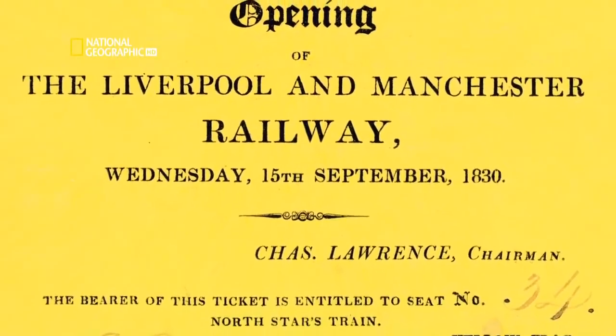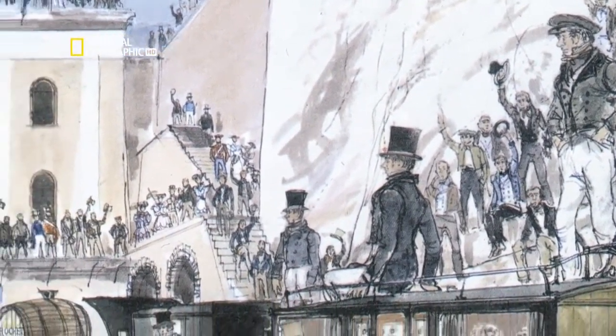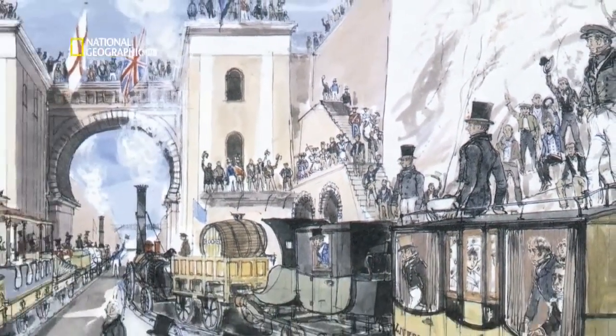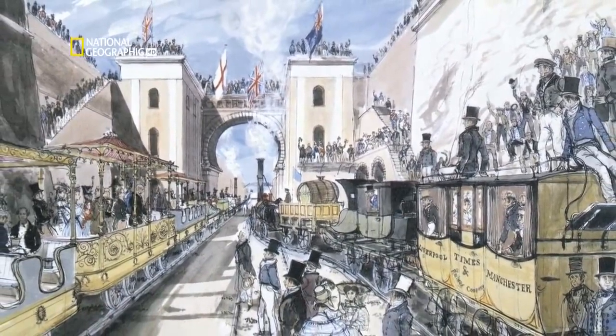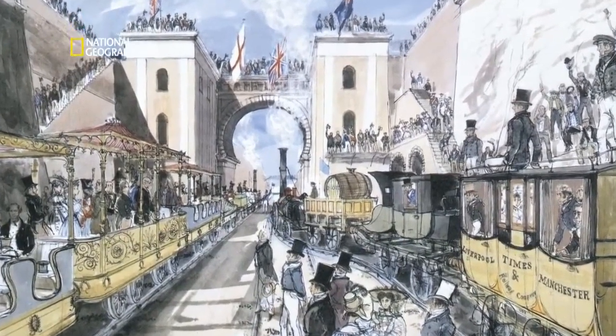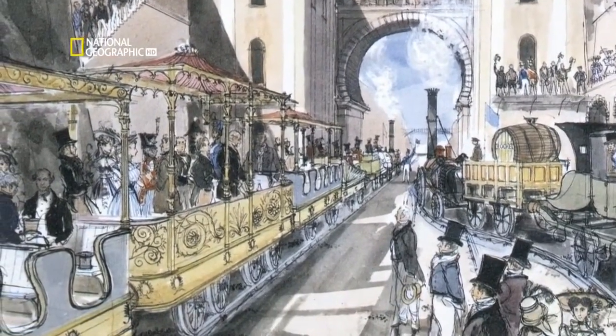On the 15th of September 1830, Rocket was one of 8 locomotives lined up for the grand opening procession. The route was packed with spectators to see the first trains run from Liverpool to Manchester. The guest of honour was the Duke of Wellington in his own specially constructed luxury carriage.